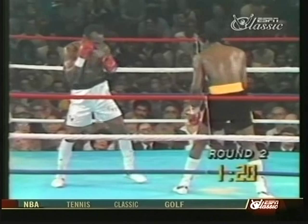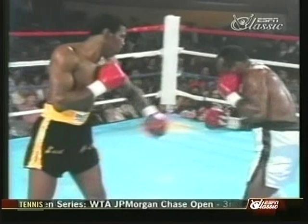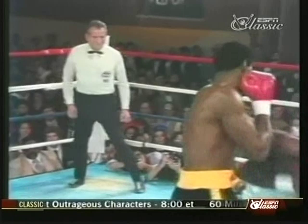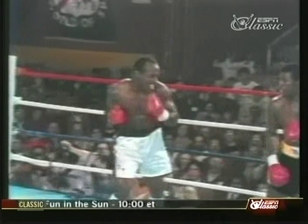Good right by Saad Muhammad. Another good right. And the left one in there. He's fighting cleverly. Braxton not able to get to him. Using the left there, doubling with it, saving the right for whatever. Another good right. He's fighting his way. And he may have hurt Braxton. No, Braxton grins and leers, saying, I'm not hurt. Forget it.